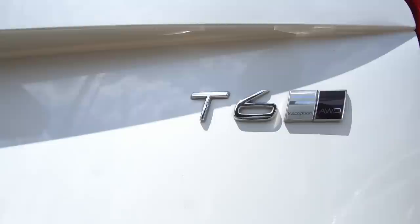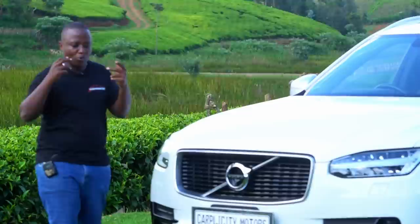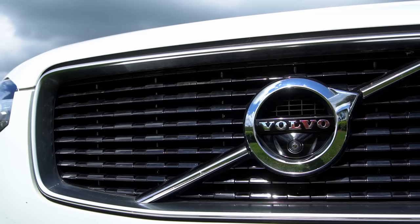There are some design cues that are different on the inscription than what is here, but unless you're very keen, you might not notice. What are these design cues? Now, the R design comes with a black grille. The inscription comes with a silver grille.